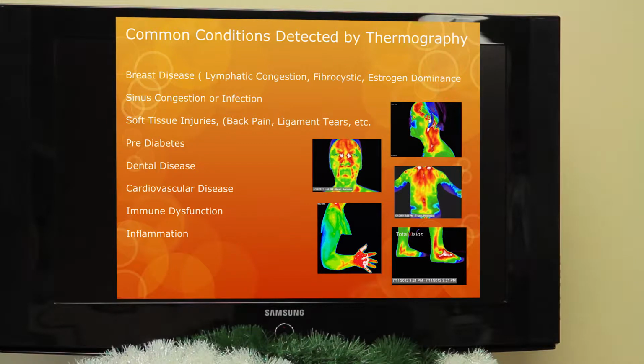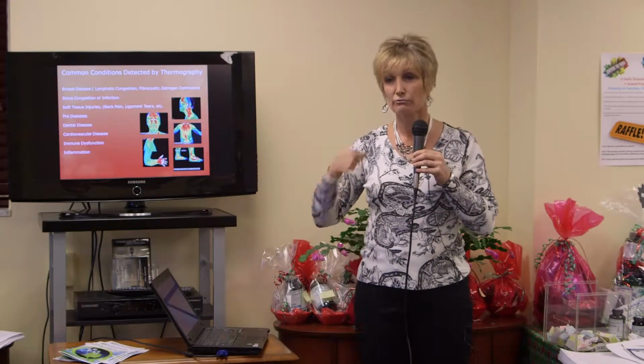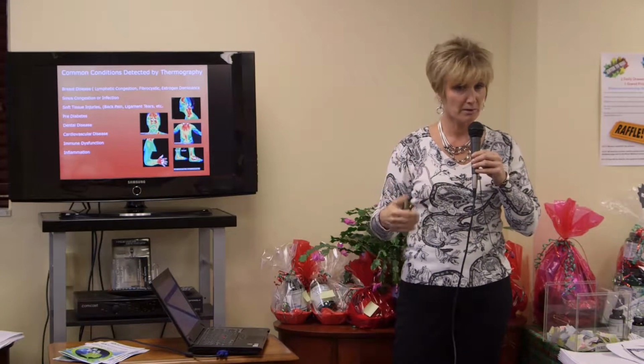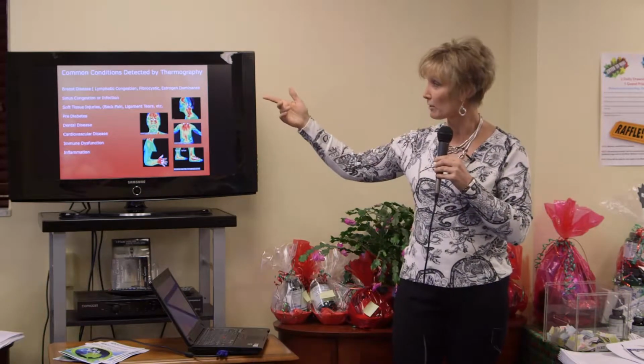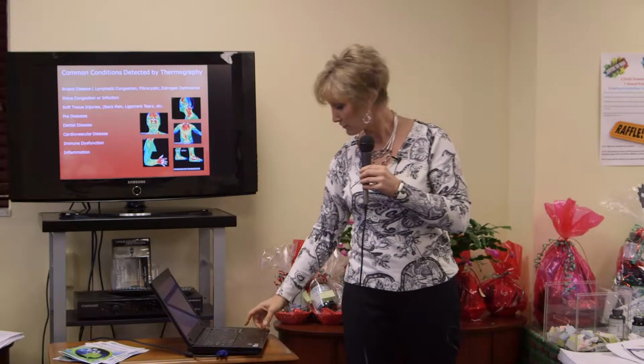So here's some common things that thermography can pick up. Soft tissue injuries, pre-diabetes, dental disease in the mouth. Maybe you've had a root canal that could be infected and you don't even know it, because they've removed the root and you can't feel it. Sometimes unanswered pain. People have pain and they don't know why. Inflammation in the body. Of course, breast disease. It's great for early detection of any kind of breast disease. Lymphatic congestion, like we're going to talk about today. Fibrocystic, estrogen dominance. All of those things.